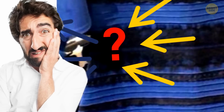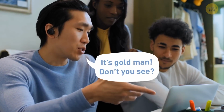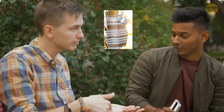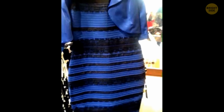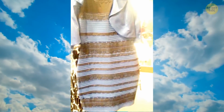Confused? Me too. When your brain doesn't have enough information, it fills in the gaps by making its own assumptions. It mostly makes them based on what it's previously seen or known. That's why your brain could make one guess about lighting conditions and someone else's a totally different one. People who thought it was in a shadow believed the dress was white and gold. Same with those who thought it was in natural light. Shadows and blue sky overrepresent blue light and make things seem yellowish.